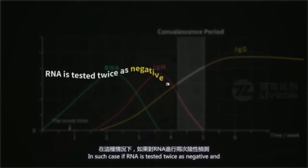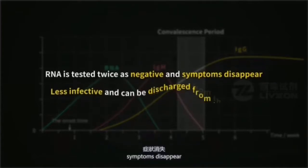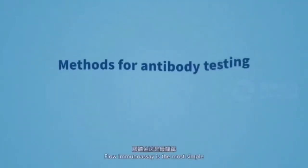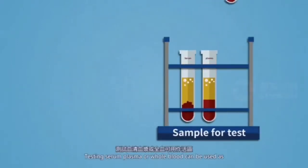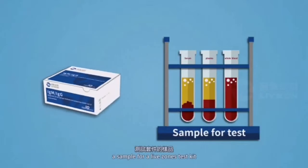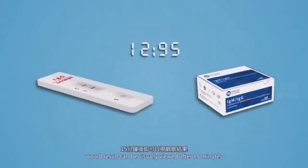In such a case, if RNA is tested twice as negative and symptoms disappear, the COVID-19 patient is less infective and can be discharged from the hospital. Lateral flow immunoassay is the most simple, rapid, and easy-to-use method for antibody testing. Serum, plasma, or whole blood can be used as a sample for LIVZON's test kit. The simple test procedure is adding sample and diluent. The result can be visually viewed after 15 minutes.